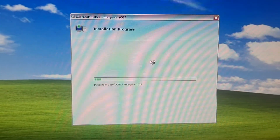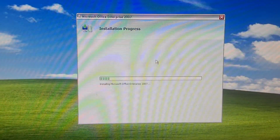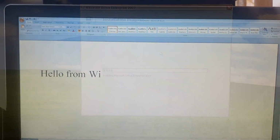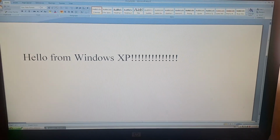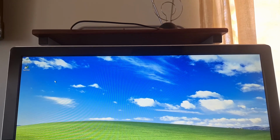I installed Microsoft Office 2007 as it's the newest version that supports Windows XP Service Pack 2. It works well and is still very usable for many tasks. So that was me using Windows XP in 2025.